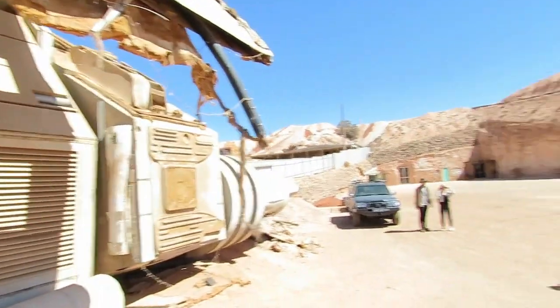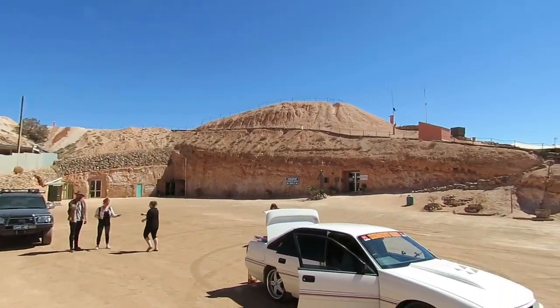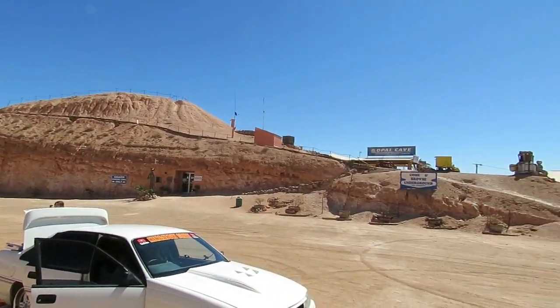I don't know, what do you reckon? Just something else of interest, guys. Nicole's just helping them take a photo. And there's another underground motel. Everything seems to be underground.